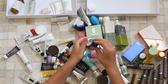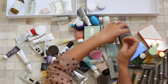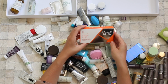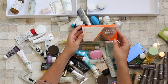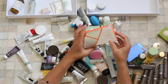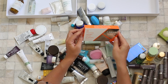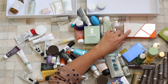I have a Sunday Riley Tidal, which is almost done and pretty old, so that can go in the bin. I have a couple of the Origins mini mask sachets. I'm going to keep those because they're always useful to have. I have these Dr. Dennis Gross Alpha Beta Universal Daily Peel. I've actually used these before and I really like them. I think this is a week-long treatment, which I really like taking away if I want to have a vitamin C kind of treatment. It has 5 treatments. I'm going to keep those, but maybe put them into my main skincare stash.